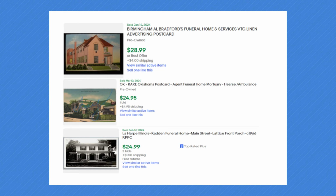Next one is OK Rare. Oklahoma Rare? You get rid of the rare and the OK. Oklahoma postcard. Agent Funeral Home, Mortuary, Hearse, Ambulance. That's one of those keyword stuff things I talked about in another video. Not a bad looking card. It's got some stuff going on there. $25. In an auction, 1 bid.